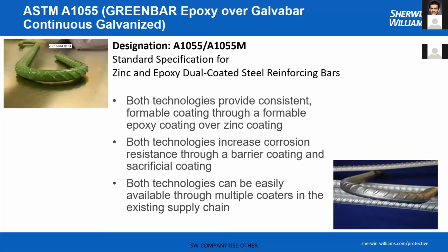Now let's take a look at A1055, which is the standard specification for zinc and epoxy dual coat steel reinforcing bars. The purpose of combining the CGR and epoxy is a significant jump in corrosion resistance performance. A significant amount of research has gone into the development of this system, the initial challenge being its ability to meet the flexibility of the ASTM A1055 specification, independent of when the fabrication takes place after coating. So we worked very closely with CMC during the development and testing of the system to validate the performance of the system for the physical properties. Going a step further, we looked at how we can create a system that actually meets the flexibility of A775, which is more stringent than the 1055, which we have done.